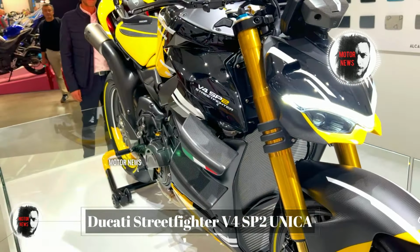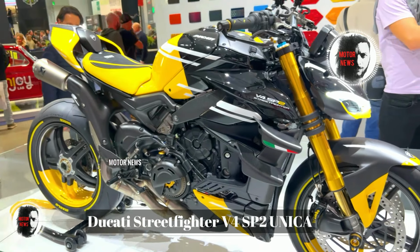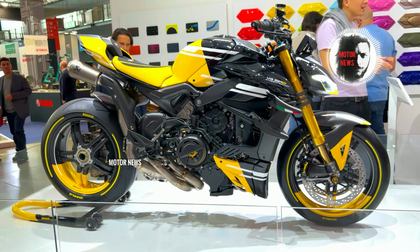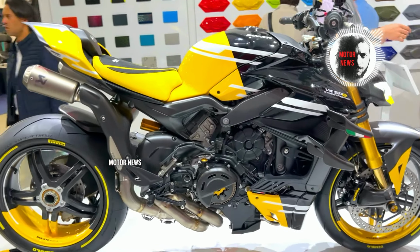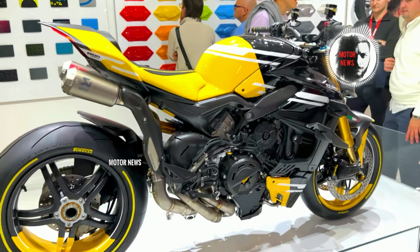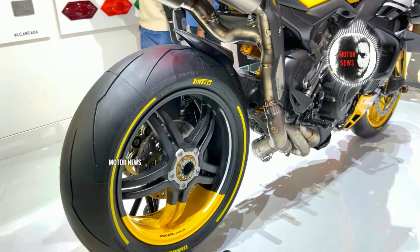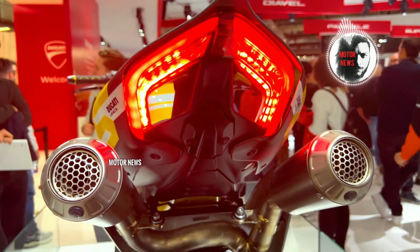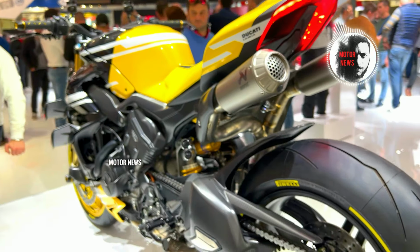The Streetfighter V4 SP2 Unica offers riders a unique ownership experience with limited production and customizable options. This bike packs a punch with its V4 engine, delivering exhilarating power and performance. The bike's aerodynamic design not only enhances its visual appeal, but also contributes to stability and control at high speeds.